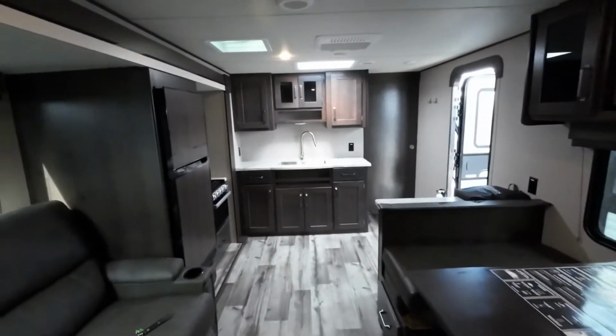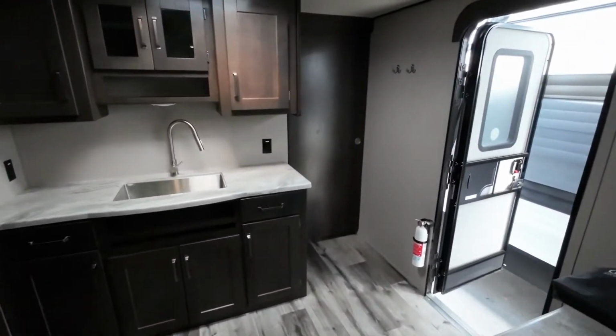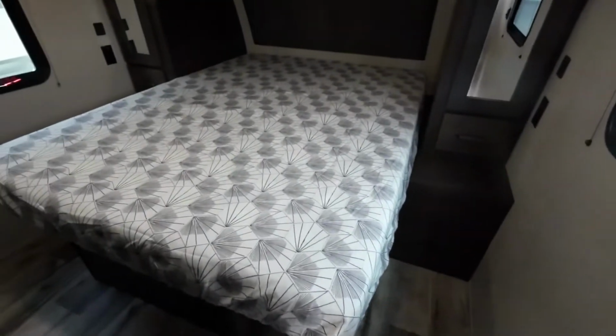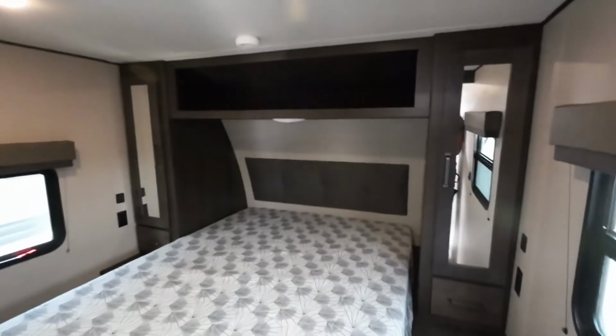And then this will have a private bedroom, Laurel, which is through this door here. Notice the motion sensor lights. You can turn those on or off. You can set it so that they'll turn on every time you open the door. Little octopus hooks here for your coats. Again, really convenient light switches. And this will be a true 60 by 80 bed for you, Laurel.